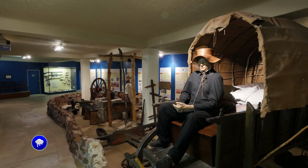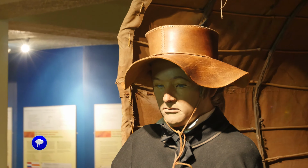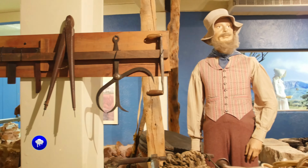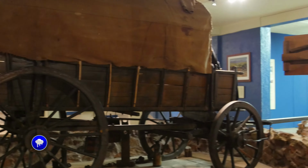If you go one level further down in the museum, it depicts more material culture. It's more about the lifestyle of the Voortrekkers. So obviously the wagon is very central there, and wagon making, and if anything breaks, what you do and how you do to fix it.